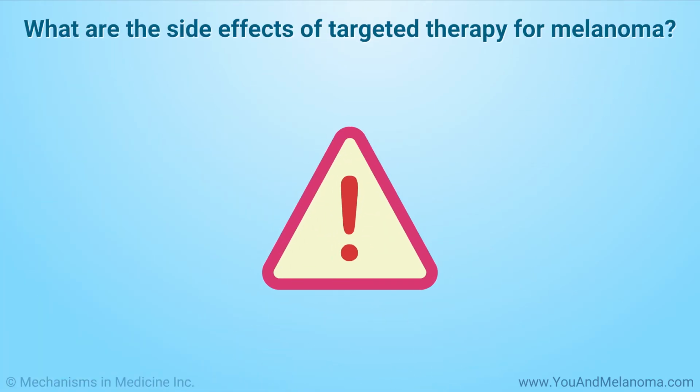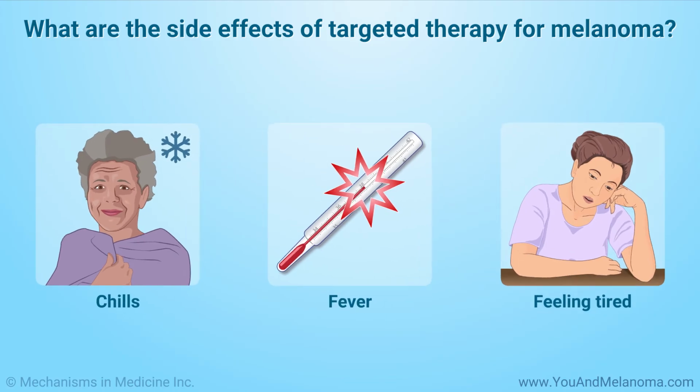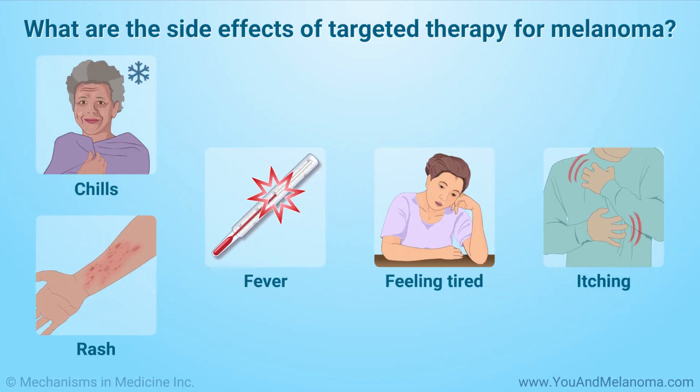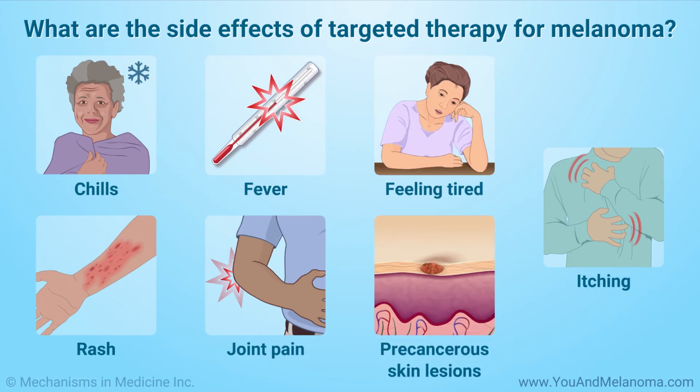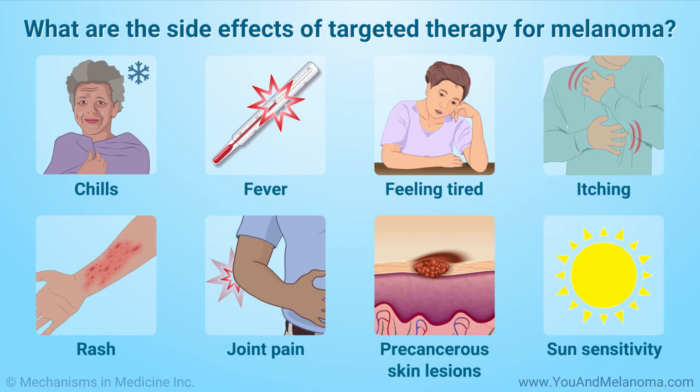The side effects of targeted therapy may include chills, fever, feeling tired, itching, rash, joint pain, development of new precancerous skin lesions, and extreme sensitivity to the sun.